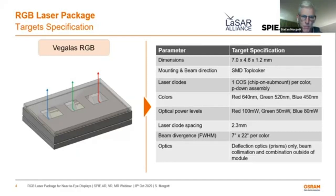So there's no beam collimation, no beam combination. And also these arrows you see here is only the optical axis. Of course, as you know, as characteristic for edge emitting lasers, the beam is emitting in a kind of cone with an emission angle of 7 degrees times about 22 degrees. The power levels are chosen 100 milliwatt for red, 50 for green, and 80 for blue. I will come to that on the next slides.